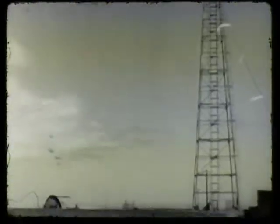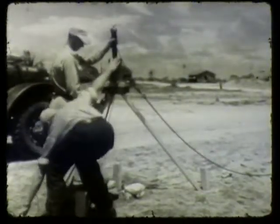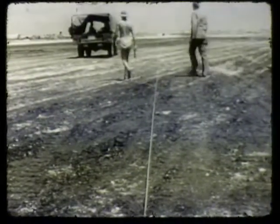Also oriented from the foot of the zero tower, a second cable experiment is set up with sample containers mounted on tripods and variously shielded. Like a gigantic clothesline, the cables with neutron-detecting samples attached will be reeled in after the detonation.